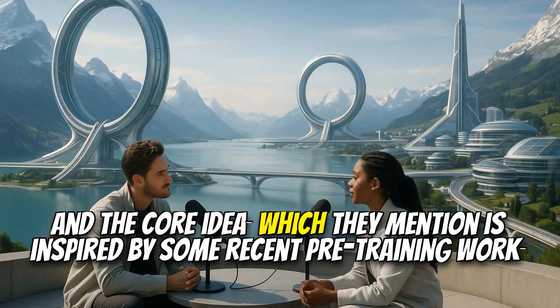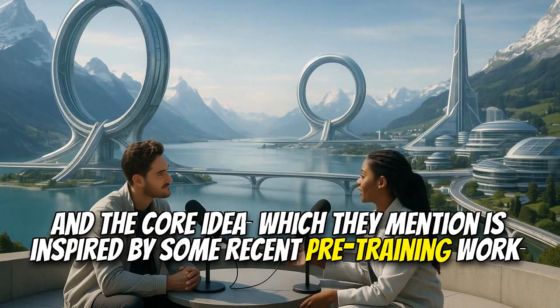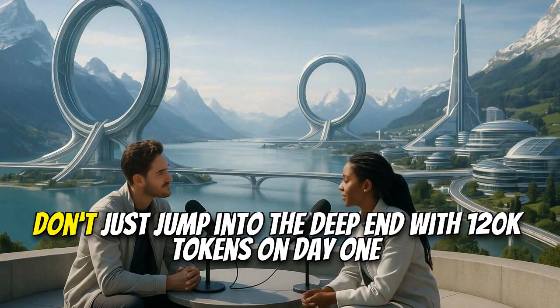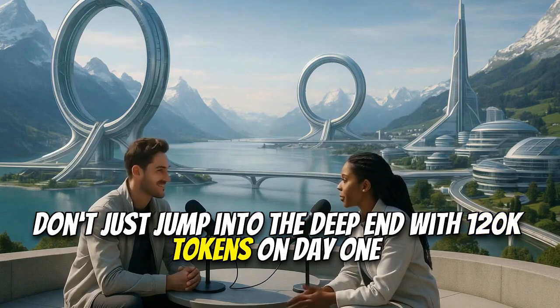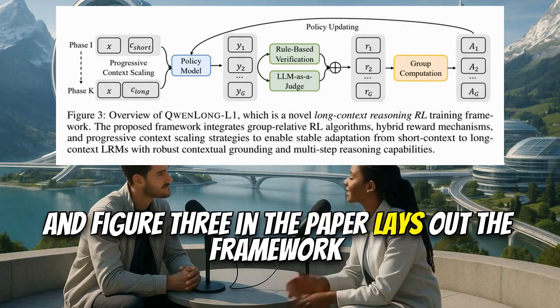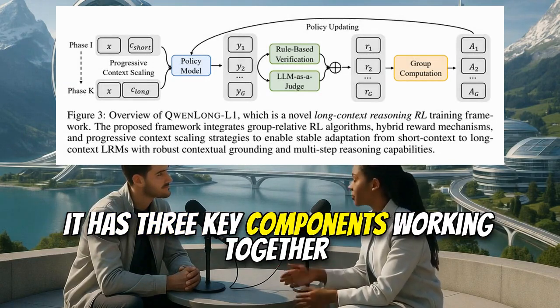And the core idea, which they mention is inspired by some recent pre-training work, is this progressive context scaling during the RL phase. Don't just jump into the deep end with 120K tokens on day one. Exactly. Ease into it. And figure 3 in the paper lays out the framework. It has 3 key components working together.